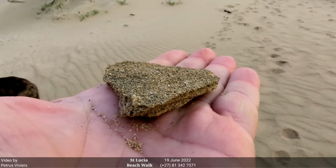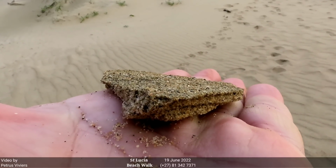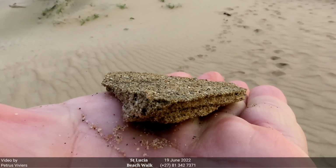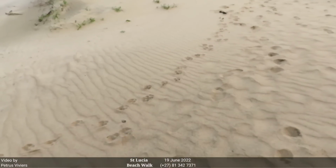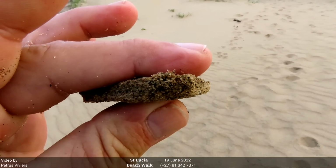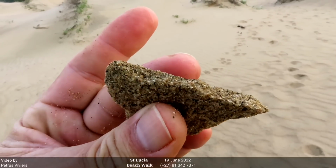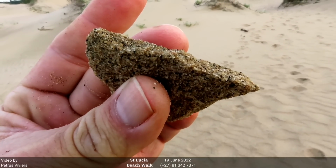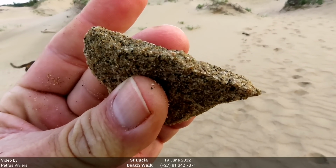Frank found us a nice example of the birth of carbonated sandstone rock here at the estuary mouth, St Lucia Estuary, iSimangaliso Wetland Park, South Africa. And that is how it's formed. Very brittle at the moment, but this is what we do with our carbon right now. We're not recycling it, we're mortifying it.